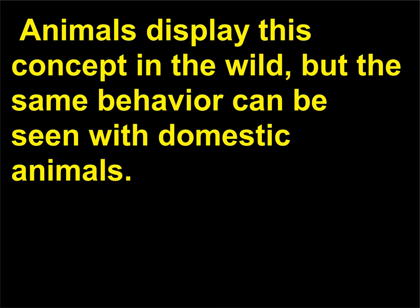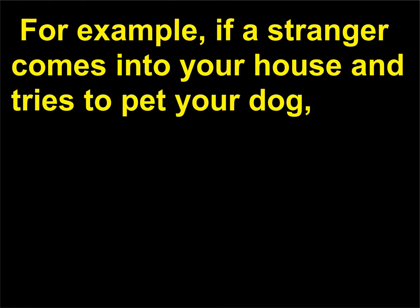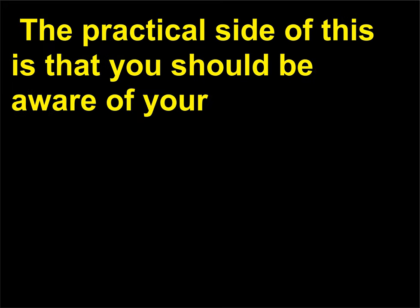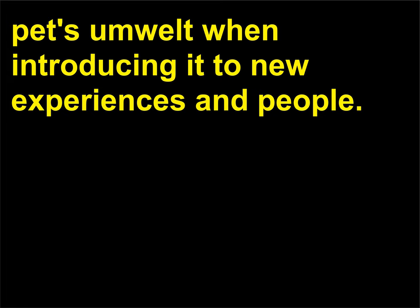Animals display this concept in the wild, but the same behavior can be seen with domestic animals. For example, if a stranger comes into your house and tries to pet your dog, this may be perceived as a threat within the dog's umwelt. The practical side of this is that you should be aware of your pet's umwelt when introducing it to new experiences and people.